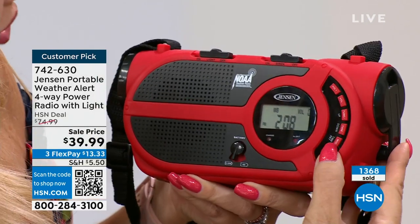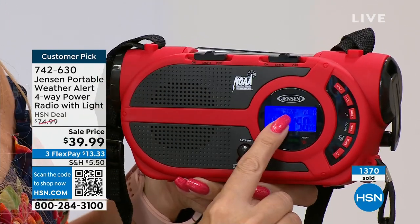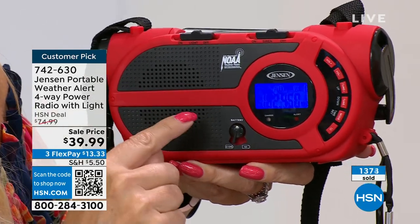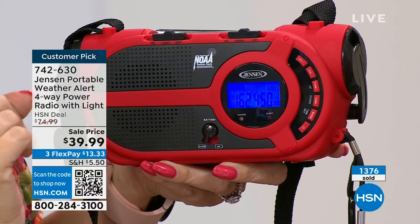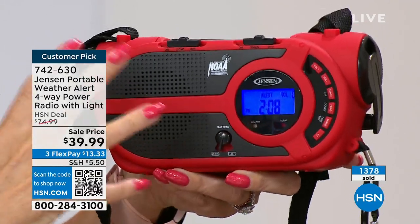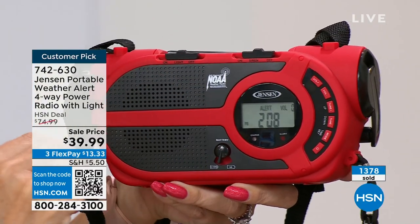So you're going to be able to hear great. So you touch the little mode button. This is going to take you through. See this one right here where it says alert? That one is going to be complete silence at night. Total silence. But if a weather notification comes through about dangerous weather, it will turn on and play the weather notification for you, and the alarm will go on as well.